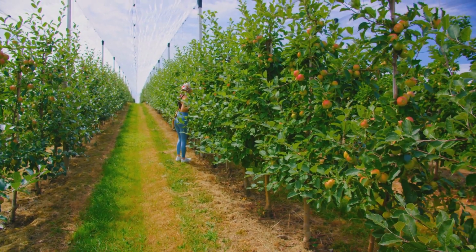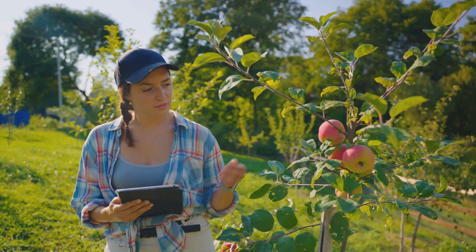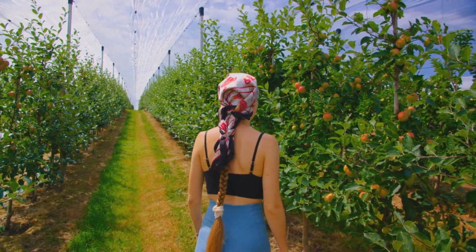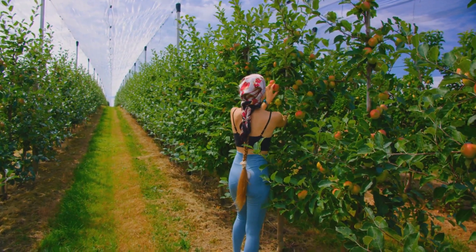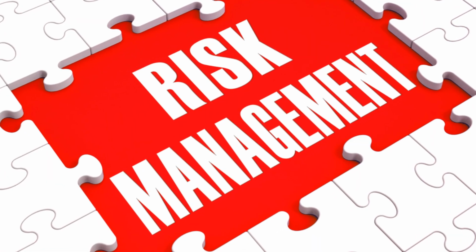Let's bring these strategies to life with a real-world example. Imagine you're a farmer who grows apples. To protect against the risk of apple prices dropping, you could sell a futures contract. This guarantees you a set price for your apples, regardless of market fluctuations. That's risk management in action.